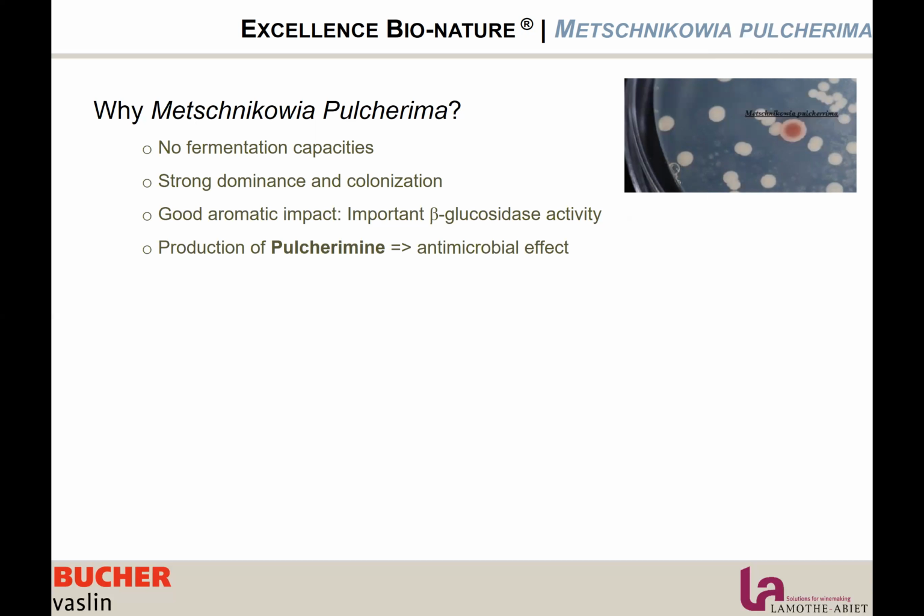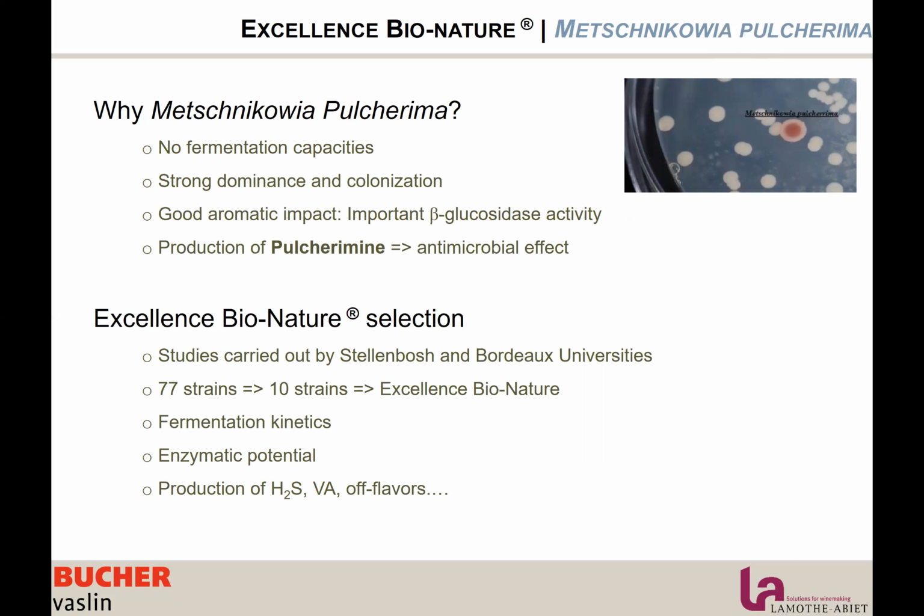Lamothe-Abiet worked with universities to isolate specific MP strains, which is Excellence by Nature. Studies have been carried out by Stellenbosch and Bordeaux universities. Between all these Metschnikowia pulcherrima strains, we narrowed it down to one strain, which is Excellence by Nature. In addition, we looked at the fermentation kinetics, which means actually no fermentation, the enzymatic potential, and the production of H2S, VA, and of flavor that has to be low. So now I would like to talk a little bit more about the antifungal activity.